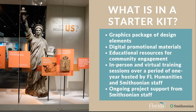Funded sites also receive a graphics package of design elements, digital promotional materials, and educational resources for community engagement. Funded sites will attend in-person and virtual trainings over a period of 1 year, hosted by Florida Humanities and Smithsonian staff, as well as receive ongoing project support from Smithsonian staff.